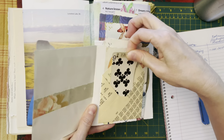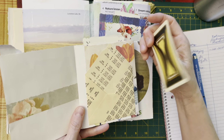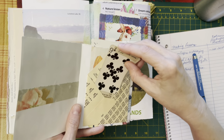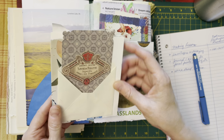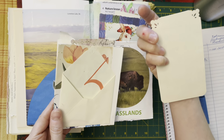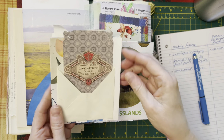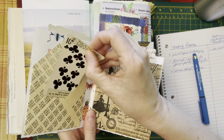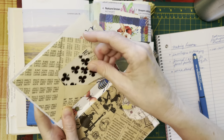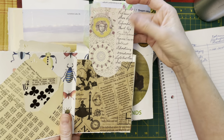Yeah, I remember this card. This is a beautiful card. It's like a 1920s Art Deco slash made into a tarot card. It's really kind of great. Oh, and here's another one. Oh, wow. Oh, I did pockets. This is pockets galore. And then another one here.